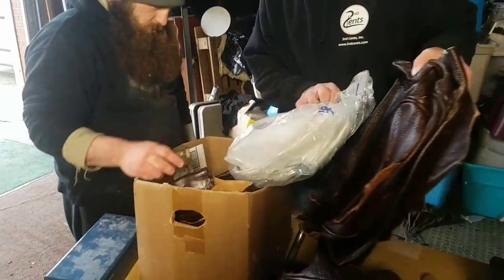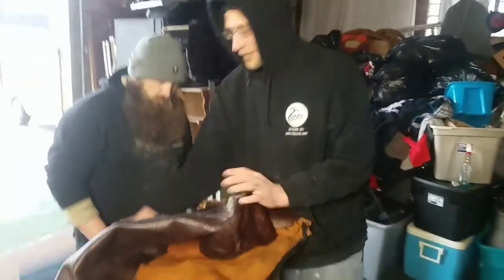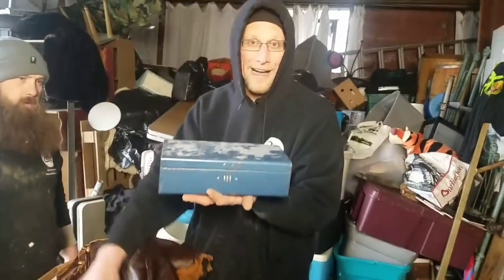So, not much else in the box. I just grabbed the whole box. I saw a couple cool things on the top, and then we'll have to see what's inside the lockbox.